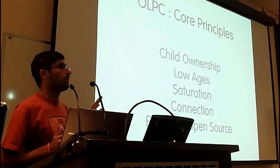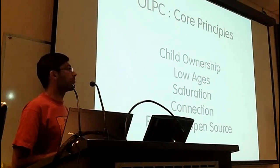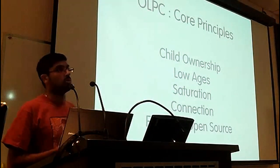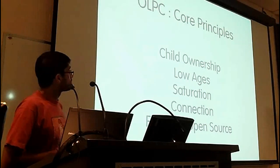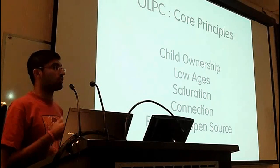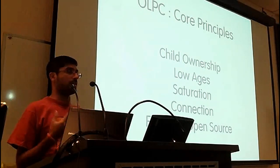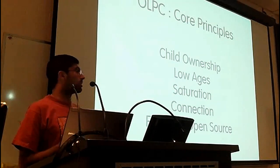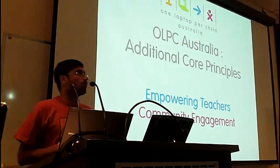Another difference that OLPC does as opposed to other technology and schools programs is that we start as young as possible. Children are the most malleable, they're the most able to learn when they're really, really young. Also, creating a sense of ownership is very important, and making sure that every child has a learning device, that none of them are left out, and that they're able to connect with each other and learn collaboratively.